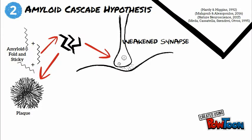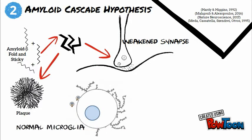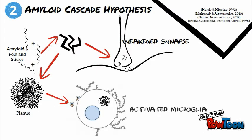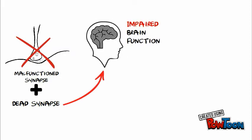In the brain, there are immune cells called microglia cells. Normal microglia cells take up A-beta plaques, but are also activated by them. They begin to attack and kill synapses by phagocytosis. The malfunctioning neurons and synapses, as well as the dead ones, are no longer able to communicate, which will lead to impaired brain function, and will result in Alzheimer-related symptoms.